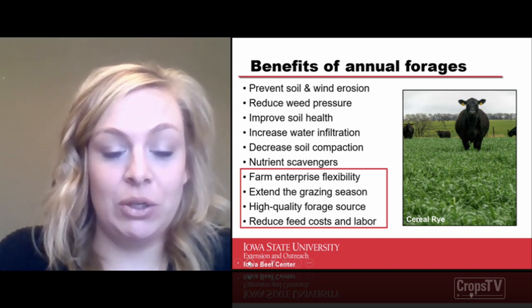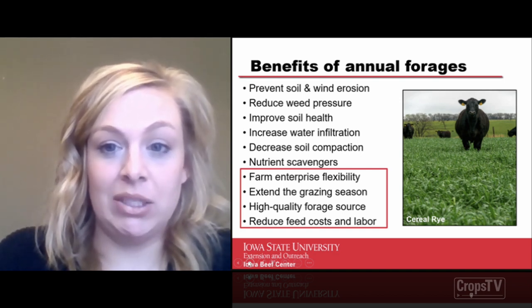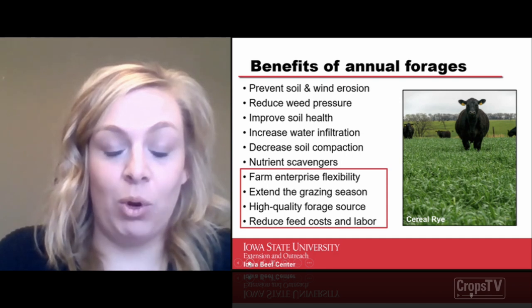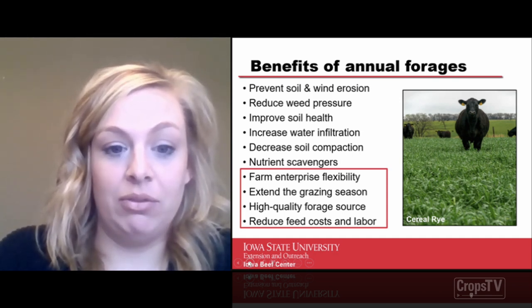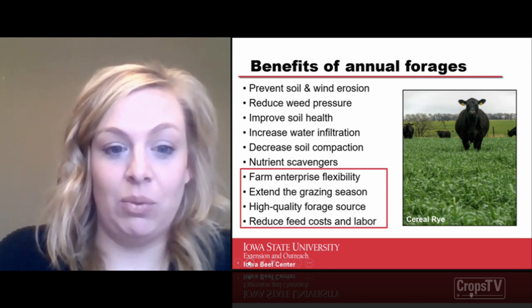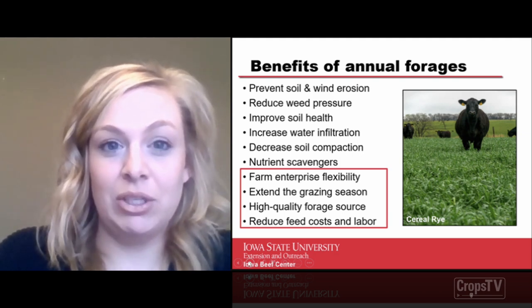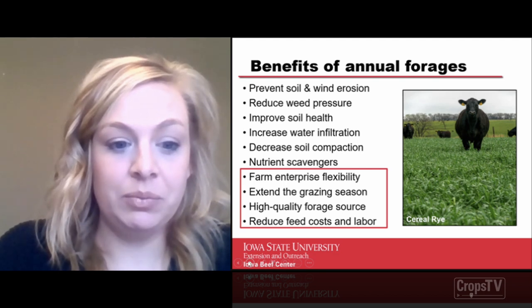Cover crops are a great way to extend the grazing season. There's a lot of SPA business record data that shows that the more days we graze throughout the year in a beef cow operation, the more likely we are to be profitable. Of course, cover crops are a high quality forage resource to meet the requirements of cattle. They're also a way to reduce some of the feed costs and labor from delivering stored feed that we typically would during this time when we could be grazing cover crops.